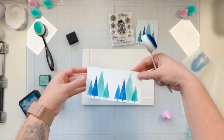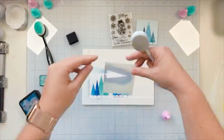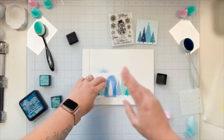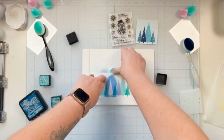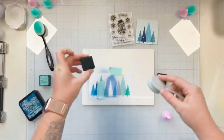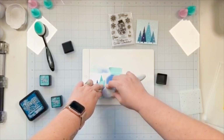So I definitely got some ink below, but that's okay. And then let's add a tree in the middle so it doesn't look so sad. We'll do the same dark blue. Let me get my masking. Hold it in place. It's a little close to the edge, so I'm going to block that spot. Try not to get my inky fingerprints everywhere.